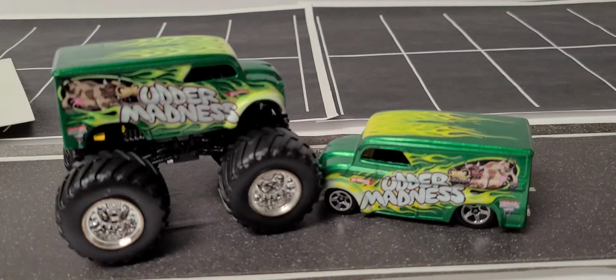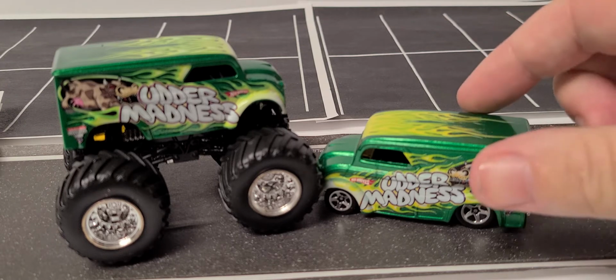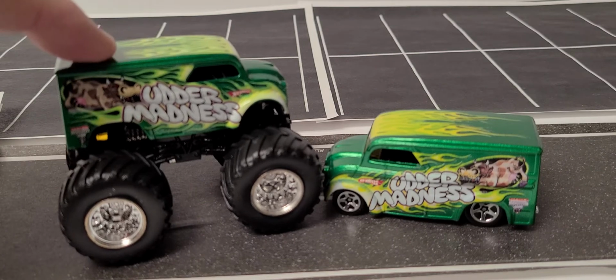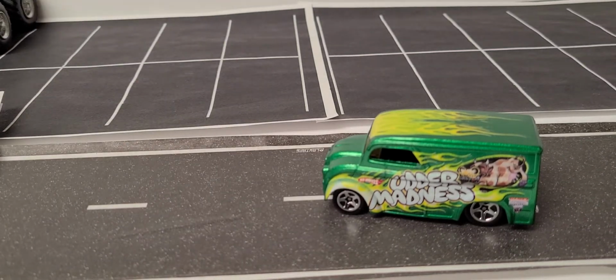So this is the Utter Madness. It came out in 2009 maybe. They called it the Utter Madness. At one time it came with these two trucks together and they called it the Monster Duo. I still have one in the package, but this is how they came together. So we've got the small cow version here. We're going to go through most of these variations.